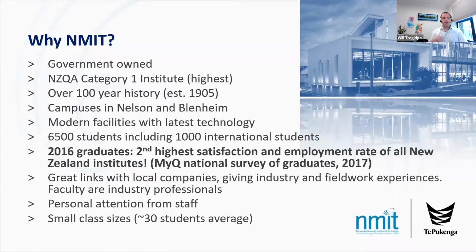So also the graduates of NMIT, we had the second highest satisfaction and employment rate of all New Zealand institutes from the survey that was done in 2017. That's the last time the survey was done. So students enjoy their studies and they get jobs at the end. We've got great links with local companies. And this is true of all of the Te Pūkenga NZ IST places you can go, the 16 different places.